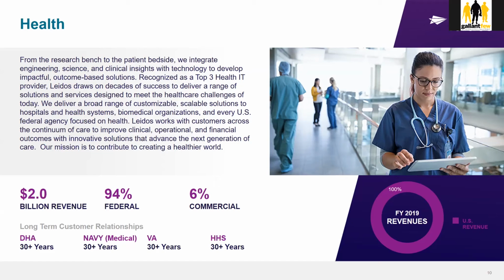But basically, we have work with the Defense Health Agency. We have work with the Department of Veterans Affairs, and we help in both creating and providing technical support for electronic health records and healthcare IT for active duty service members as well as their dependents, and also for veterans through the work that we have supporting the VA.